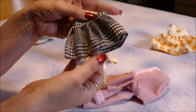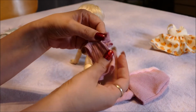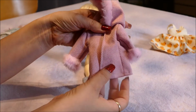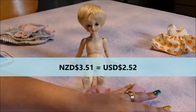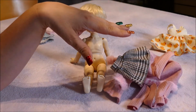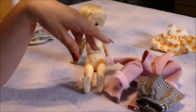It came with this little skirt, this pair of socks, this turtleneck sleeveless top, and this very warm looking over jacket, which is gorgeous. I love, love, love this. Altogether, this cost me $3.51. I cannot make it for that price. I probably could not buy all the different materials for that. I certainly can't put the time in, and I don't even think I could buy all the different little pieces of material and string, etc. for $3.51 to make it.